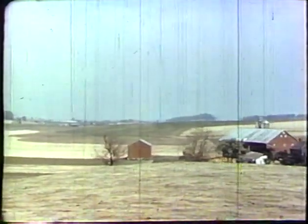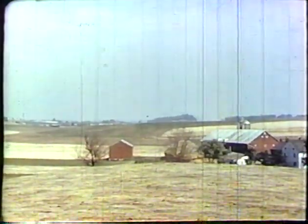It looks peaceful here in the country, doesn't it? And it seems a long way from the guns of the battlefront. But these broad fields are at war, and the farmers here, as in every other part of the country, are very much in the fight.